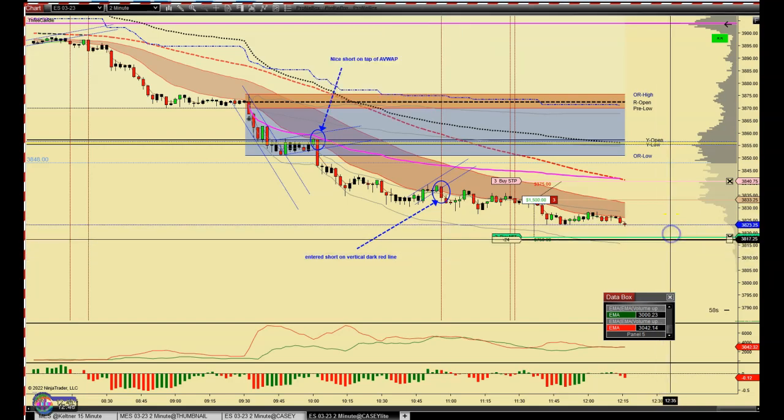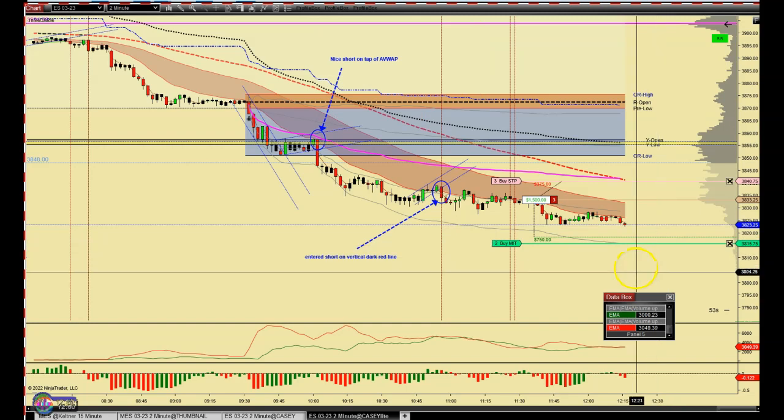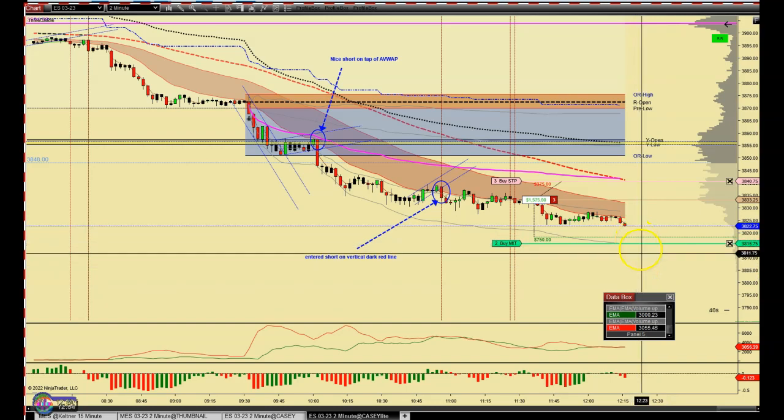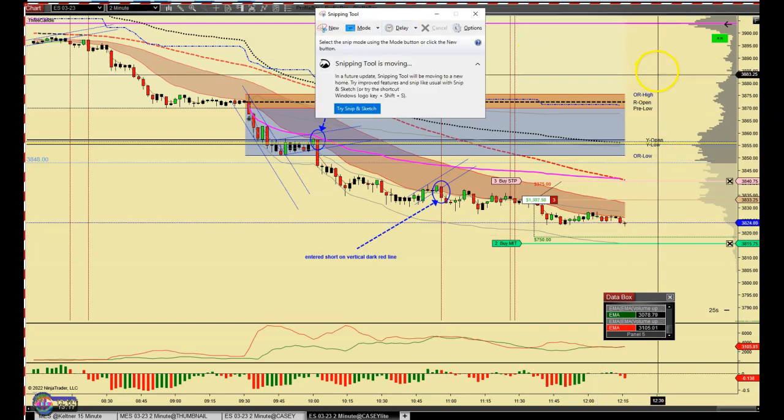So I might even take it down. I might even go down to the standard deviation two. That's beyond my 2-to-1 target. So hopefully I don't regret that. Get this set up there.